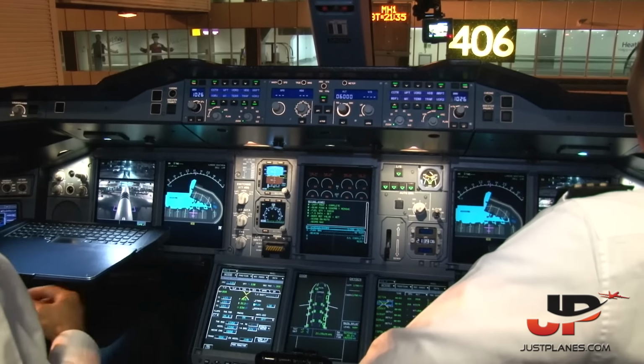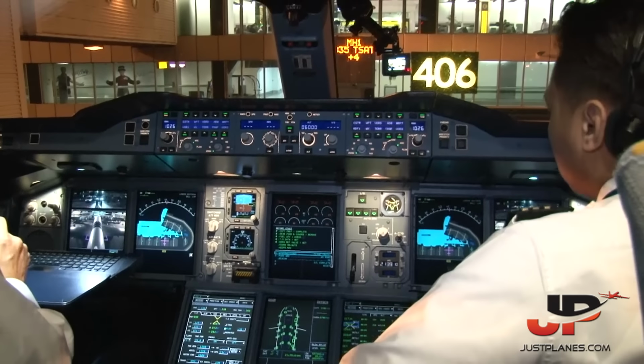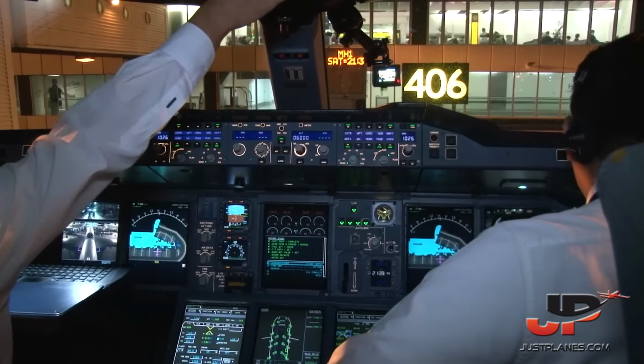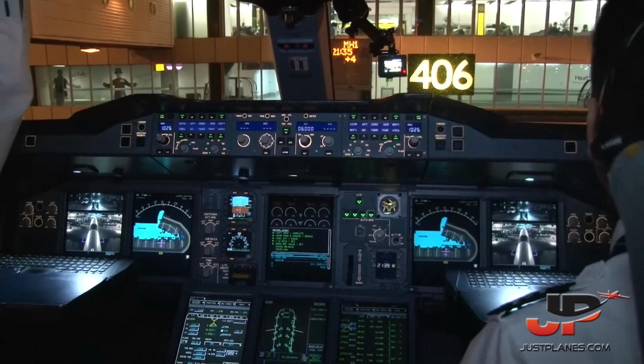Ground, Malaysian 1 Super, good evening. Stand 406, ready for pushback and start. Malaysian 1 Super, good evening. Push and start approved, face south. Push and start approved, face south, Malaysian 1.